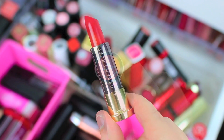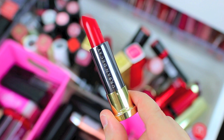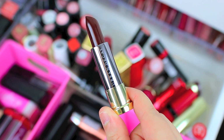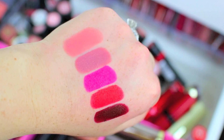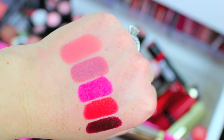So this is like the most matte, but it's still really comfortable. It feels like a traditional lipstick on your lips. Then I have the shade Disturbed in a comfort matte formula. So a lot of the ones that I decluttered were metallic finishes or more shiny finishes. I do like regular glossy finish lipsticks, but I always love matte lipsticks that are in a regular lipstick finish.